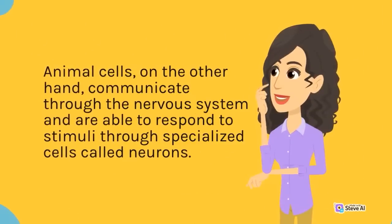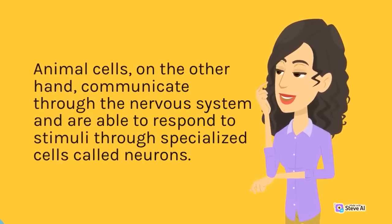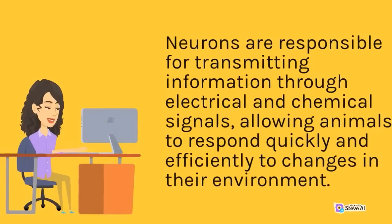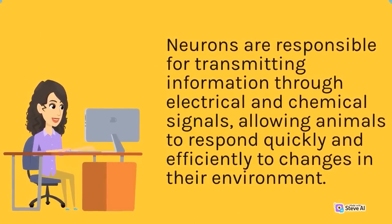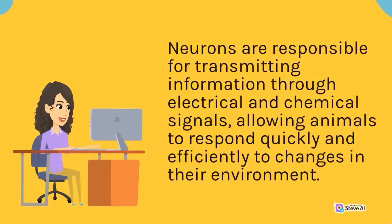Animal cells, on the other hand, communicate through the nervous system and are able to respond to stimuli through specialized cells called neurons. Neurons are responsible for transmitting information through electrical and chemical signals, allowing animals to respond quickly and efficiently to changes in their environment.